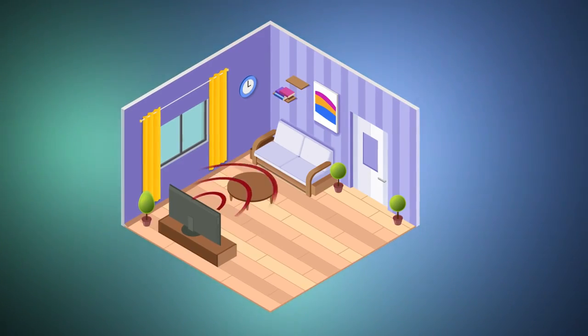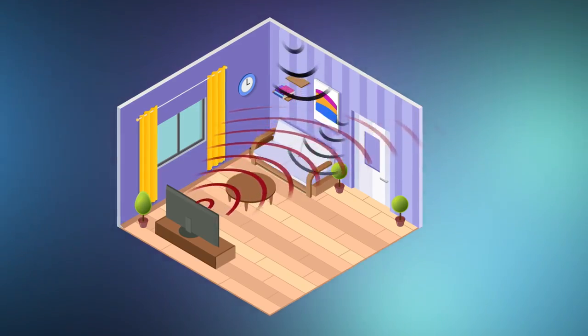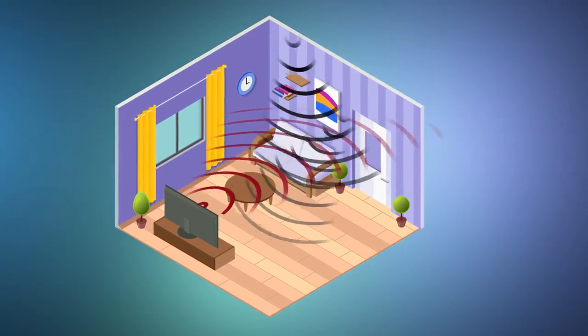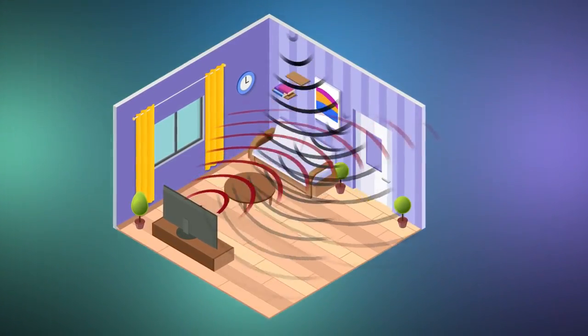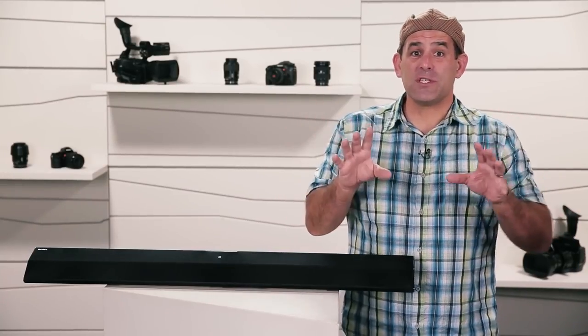Check this out. See these specific sound waves that are happening all around the room? Those waves need to flow pretty freely in order to create that surround sound experience from a soundbar. So, you're going to need some reflective materials in the room. And just remember, a completely reflective room is just as bad as a completely absorptive room. You need a balance to make the audio sound its best.